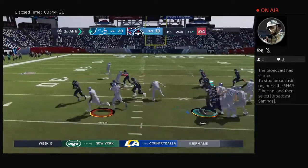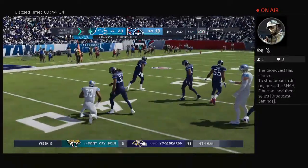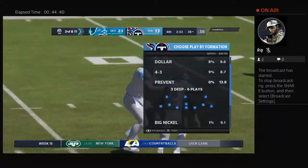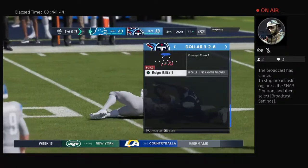Now a 10th carry for Johnson. Looking for a cutback lane, but nothing there as he's met at the line of scrimmage. No gain that time, and it leaves him with 3rd and 11 coming up. And it brings up 3rd down.